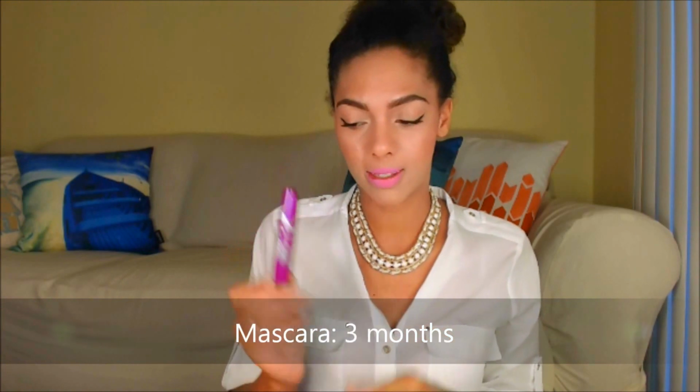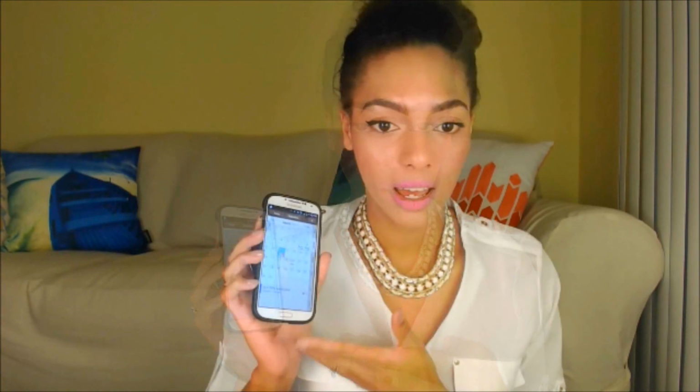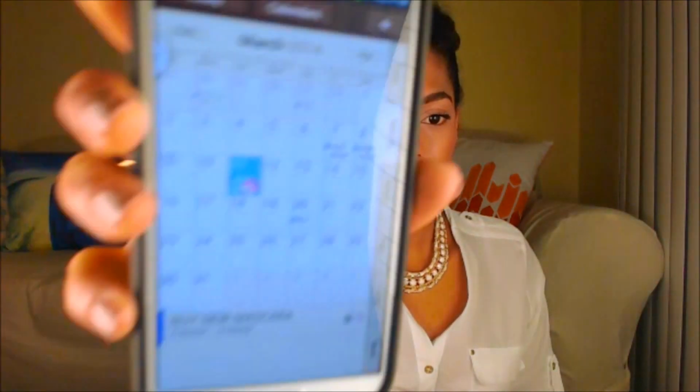Mascara is the same and should also be replaced every 3 months. These are the things that you cannot clean, so make sure that you do replace these. So a really good way to keep on top of all of your makeup and know when you need to get some new makeup is to just grab your phone, get onto your calendar, and actually set reminders. I set reminders on my phone to actually wash my makeup brushes, and when to buy whichever makeup is about to expire or go bad. It's a really, really handy thing to do.